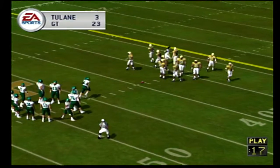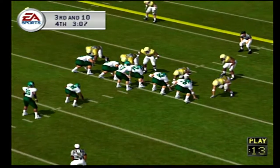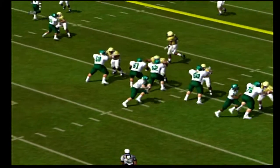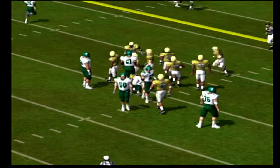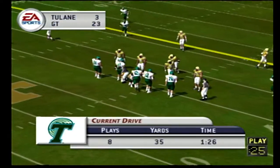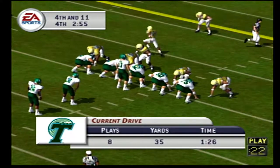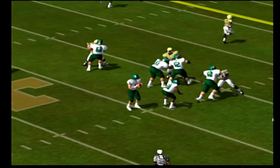Third and 10, seventh play of this drive coming up. Tulane comes to the line with three wide. Number 17, back to pass. Number 96 comes away with a sack. A big time play by the defense. Well, he just really overpowered the offense there. He simply used power to slide right through and come up with the pressure to bring down the quarterback.